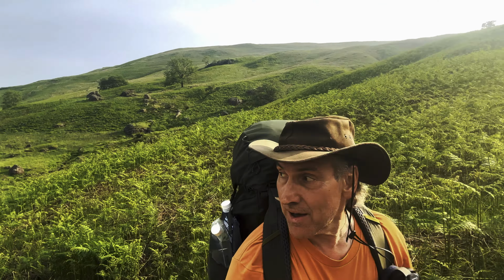Right, so up to Sallows now. And I notice there's two people coming up behind us. Hopefully they'll be off up over that way, over Froswick, Yoke, Ill Bell, maybe they're going right round doing the Kentmere Horseshoe. I don't want anybody pitching the tent with us up here, do we? Whew. Right, up we go to Sallows.